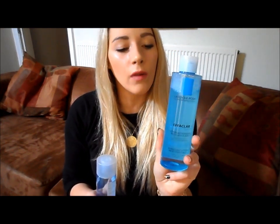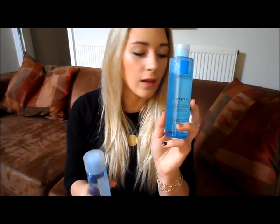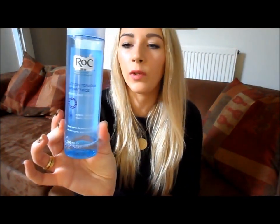but if you have oily acne prone skin, then the Effaclar range by La Roche Posay is amazing, and this toner is my go-to. I've bought it 4 or 5 times, and I love it before I apply makeup because it just gets rid of all that excess oil before you even start and helps makeup last a little bit longer on your face. The one I use at night is much more gentle.